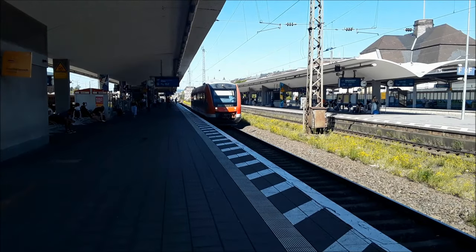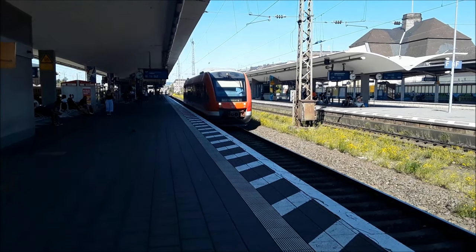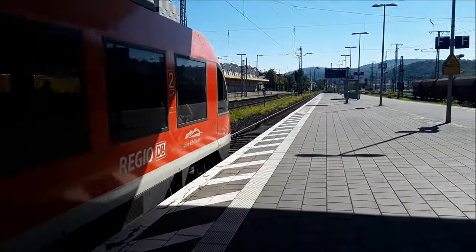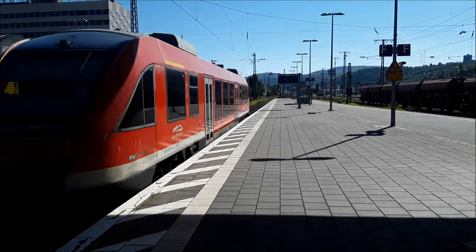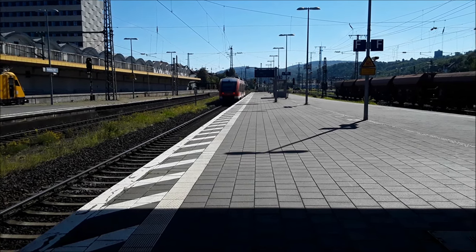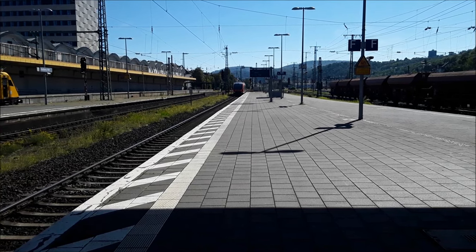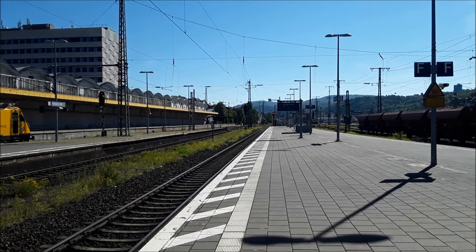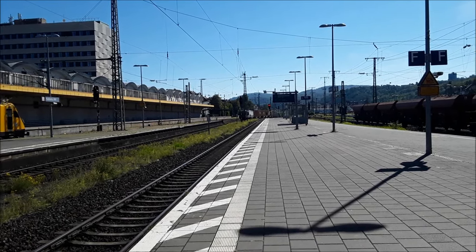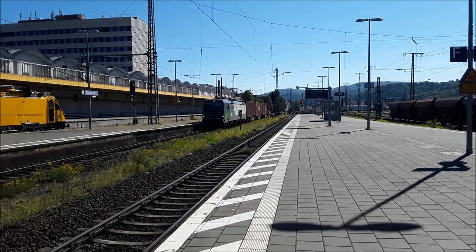Okay, then about ready to depart will be the late running 1509 to Limburg. Okay, the next freight train to come through is going to be another lightly loaded container train, worked by a Siemens Vectron. Now I believe that this company is what's known as a spot hire company, so other firms can hire out these locos if one of theirs falls short of duty. This is 193931.